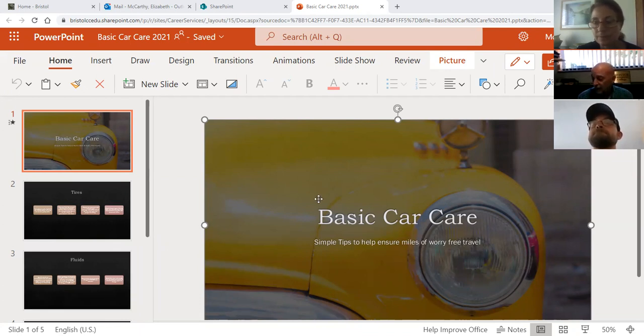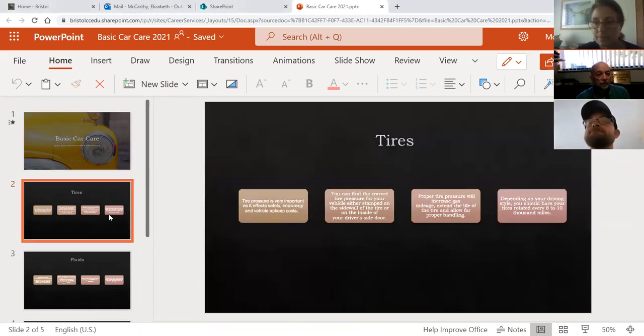So first thing I'd like to talk about is something that most people never think about, and that's tires. Next slide, please. With tires, tire pressure is very important as it affects safety, economy, and vehicle upkeep costs. You can always find the correct tire pressure for your vehicle stamped just inside your door. If you open up your door, right on the post, you'll see a sticker, and on that sticker, it'll tell you what the correct air pressure is for that car. You can also find it on the tires. The tires themselves have a stamp that tells you what the maximum tire pressure is.